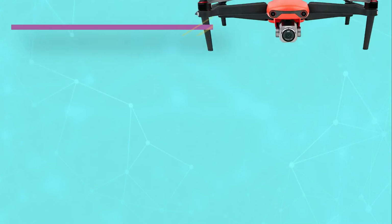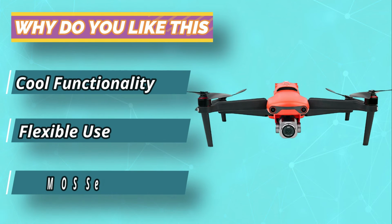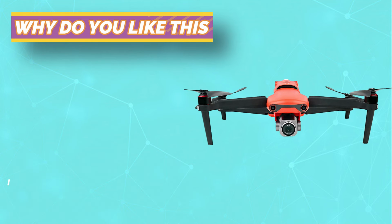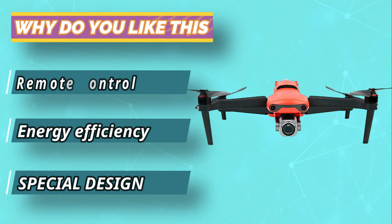If you want to take real estate videos, the Autel Evo 2 Pro can also record at resolutions up to 6K. The drone has a maximum flight time of 40 minutes, along with a 3-axis gimbal stabilizer that helps take consistently sharp photos.